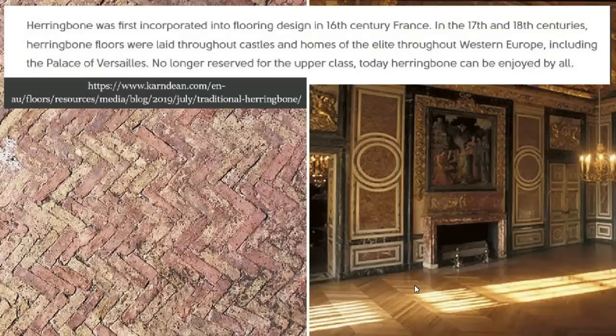Okay, so that's all interesting. Why are we talking about this? Before I get into that, I should mention that once you get to the Renaissance period, you start getting this design being incorporated into the flooring designs of palaces and places like that. So in the 17th and 18th centuries, herringbone floors were laid throughout castles and homes of the elite throughout Western Europe, including the Palace of Versailles.